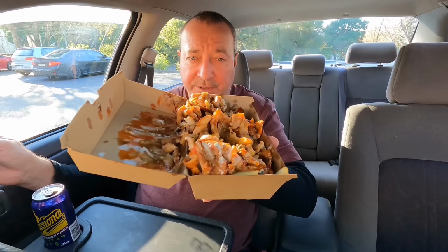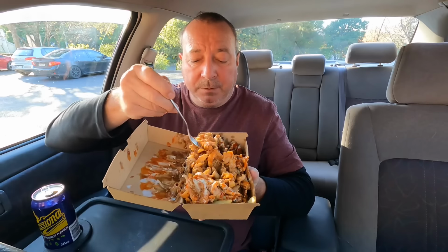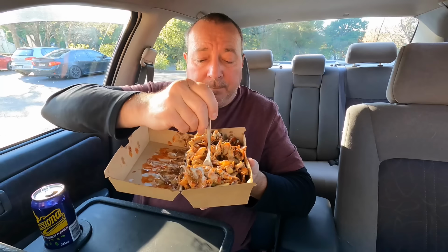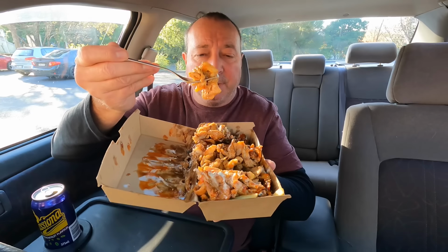So, I won't bore you while I eat the rest of this. I may not eat the rest of this. There could be some left for Ron. I can't believe that box is so deceiving. There's so much in there. But good value, good food, all good. Totally impressed.